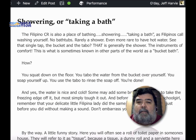Now, showering or taking a bath. The Philippines CR is a place of bathing. Showering, taking a bath, as Filipinos call washing yourself. There's no bathtubs, rarely a shower, even more rare to have hot water. Now see that single tap, the bucket and the tabo? That is generally the shower.